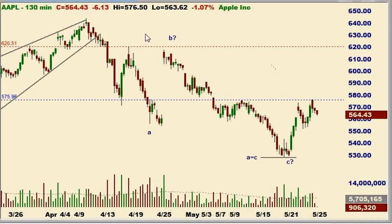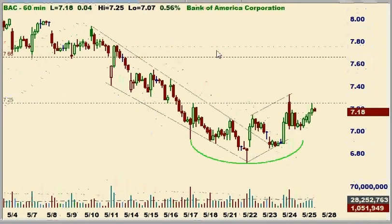Apple, obviously one of the leaders for the NASDAQ, possible A, B. You have an A equals C almost to the tick down here around the 530 level for the low. So far, it's struggling to get back through the resistance, which comes in around 575 or so. Nonetheless, that's a pretty nice impulsive rally off of that low. So a pretty good chance that we've got a low in place in Apple.